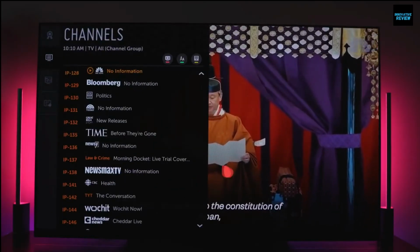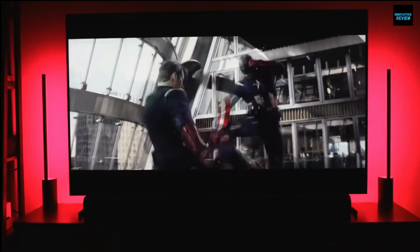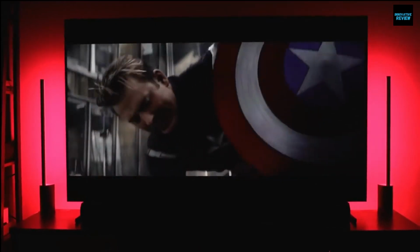Now we know how OLEDs do well in blacks, and the Samsung also does pretty well here. We're looking at Avengers: Infinity War. If you haven't seen the movie, sorry, spoilers, you're gonna see some spoilers here. Actually, that's not Infinity War. I lied. It's actually Endgame. So yes, if you haven't seen Endgame, I'm really sorry.